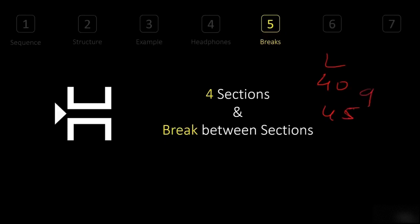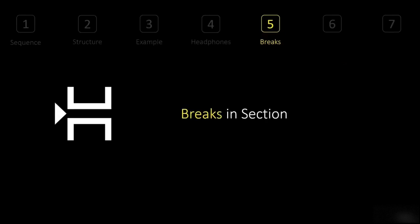For example, section 1 is over. They'll say, now this is the end of the section. Look at question number 11 to whatever number they say. You know what I mean? So section 1 is 1 to 10. Section 2 is 11 to 20. Section 3 is 21 to 30, and section 4 is 31 to 40. There will be breaks between these, and breaks in sections as well.